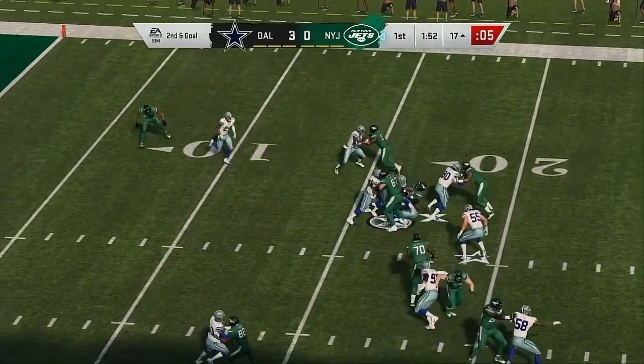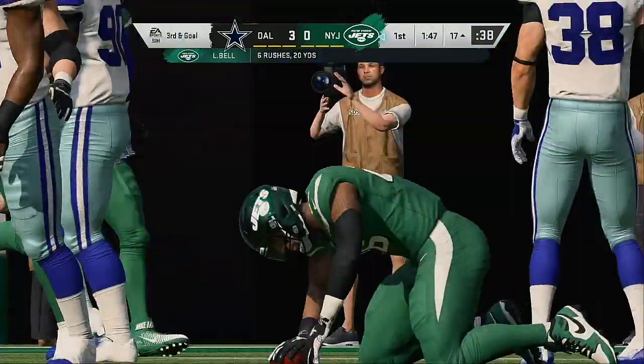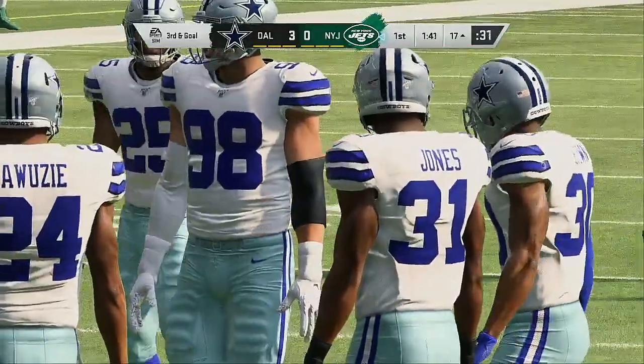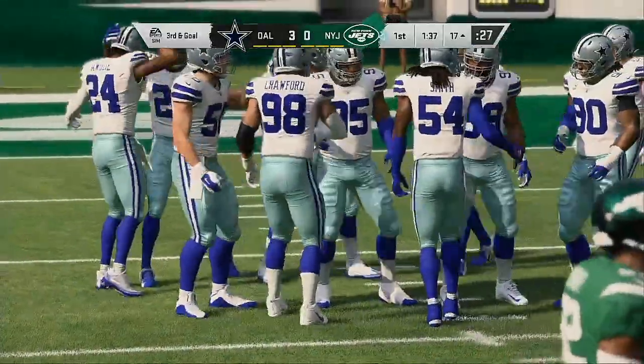Now a draw play. This is Bell. And they won't fare much better here as he maybe gets back to the line. Jeff Heath, the one to bring him down. So stuff for no gain on second down brings up a pretty interesting third from this distance.